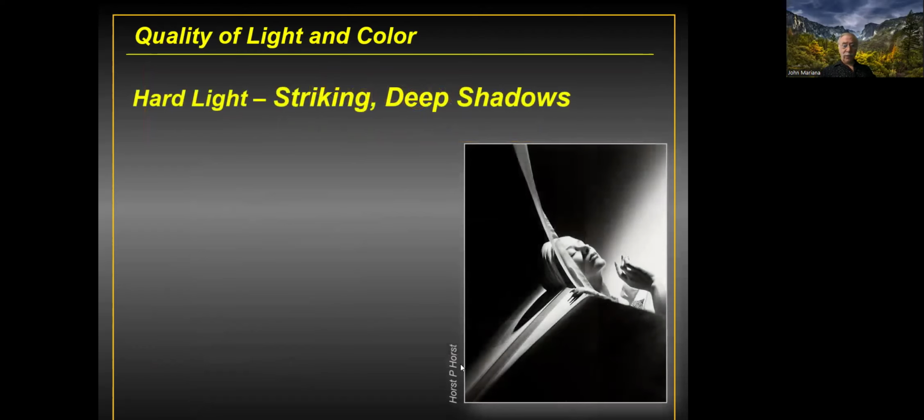Hard light, Horace P. Horse, phenomenal photographer if you look at some of his work. Hard light, striking, deep shadows. In fact, no detail in the pure black areas, but dynamic, dramatic, as long as you are using the highlight to emphasize the main element of the image.